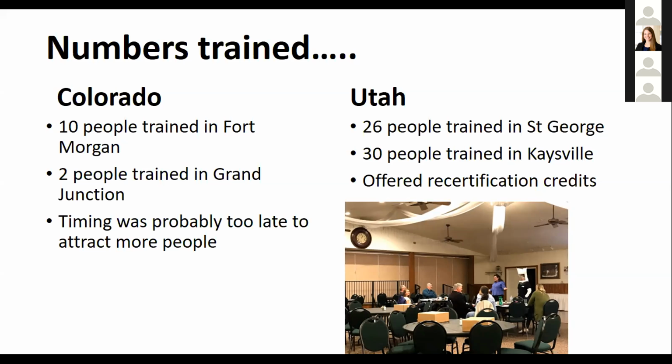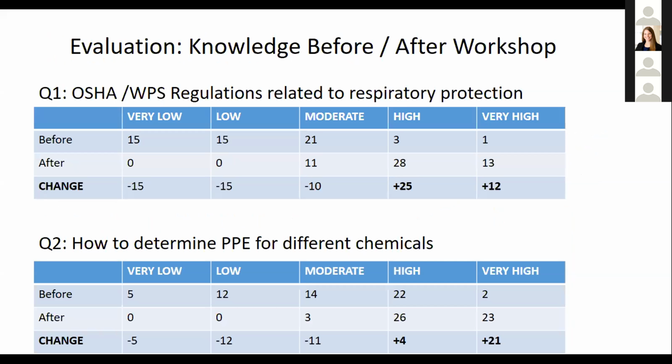We did evaluate the workshops, and I'm just going to show you a few of the questions. We did a before and after knowledge check. So the first question was related to OSHA and WPS regulations related to respiratory protection. You can see that most people had a very low level of knowledge, and we saw a great improvement after the workshop. So more people are confident that they understand these regulations.